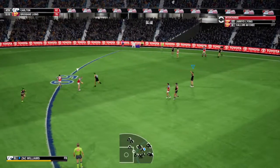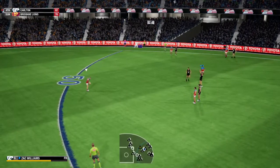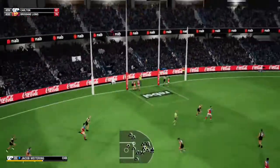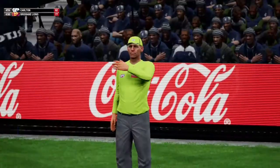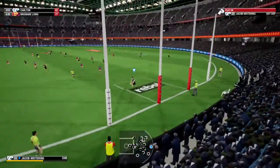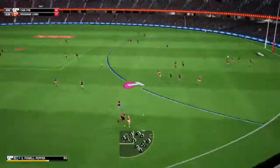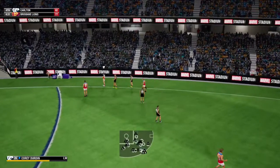Chance here to convert for Brisbane. 45 metres out. Looking to kick goal number two. Always the block of the line. Weighing up the options now. Wiedering plays it to himself. Moves it by foot. Picked up under pressure. Eventually, the ball goes over the line.